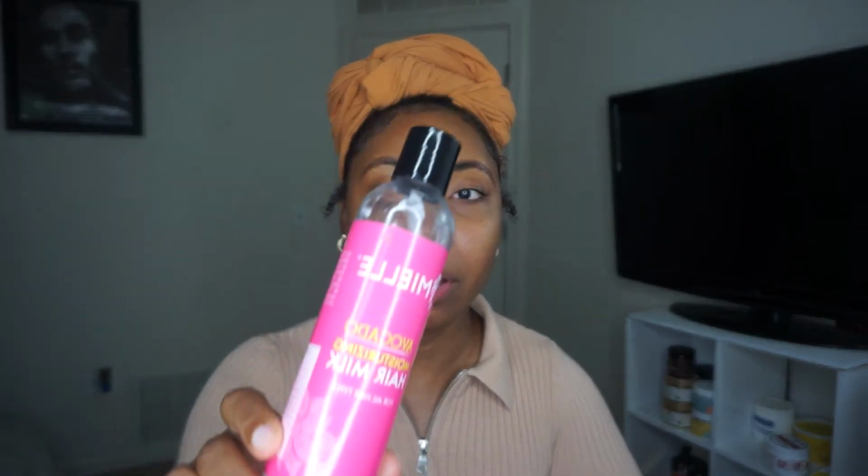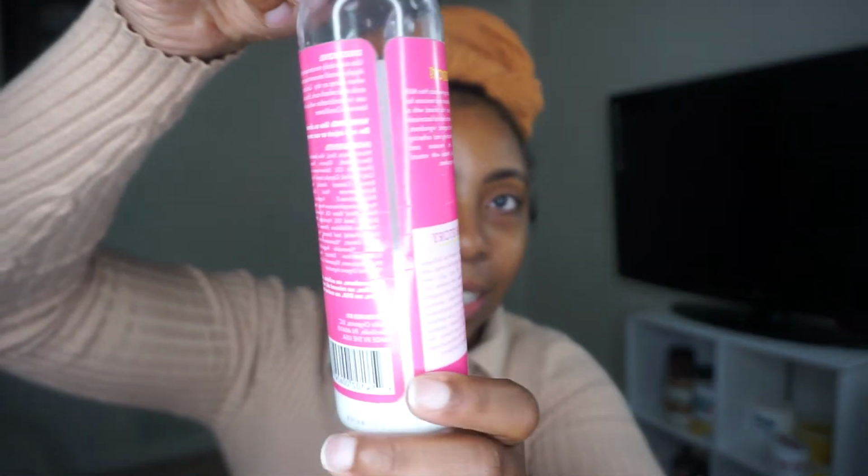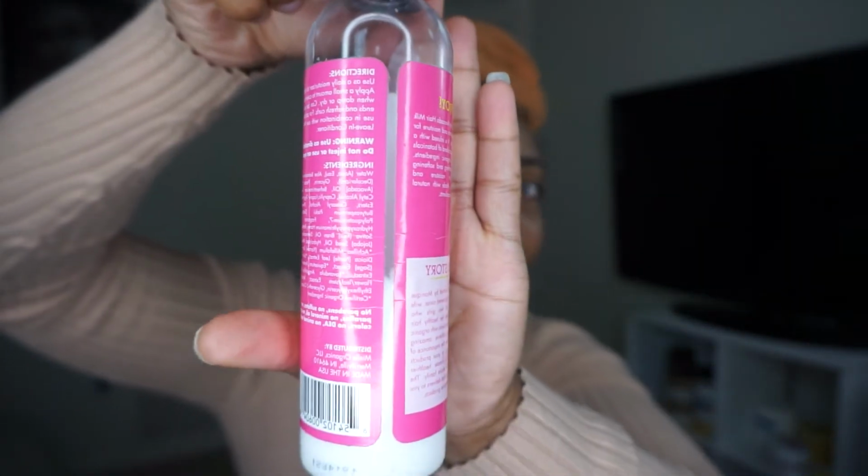I'm gonna start off with my hair milk. I've only used one hair milk, and this is the one, and it kind of makes me not want to use anybody else's hair milk. This is the Mielle Avocado Moisturizing Hair Milk. You can see, guys, that I've used a nice hefty amount of this hair milk. I really enjoy it because number one, it smells really good. And number two, it is so moisturizing.